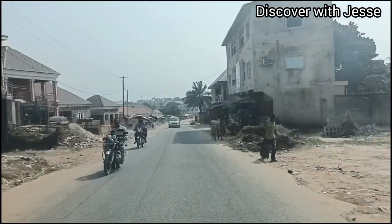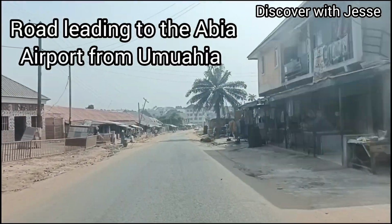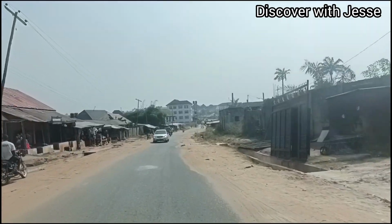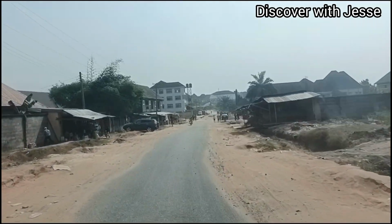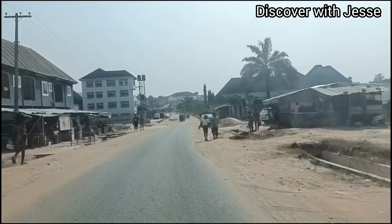So today I'm driving along the road leading to the airport in Abia State, the airport that is already under construction. So I am in Umuahia. The airport is just some minutes away from Umuahia. So this is the road from Isi Court when you are heading to Amakama, you understand? So this is the road that will lead you to the airport.